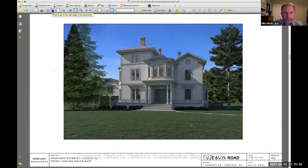And this is another view straight on from the front. You can see the addition in the back here and with these large trees at the front here. One thing, the porch is also in pretty poor condition. And so part of the proposal is to restore and repair this existing front porch.